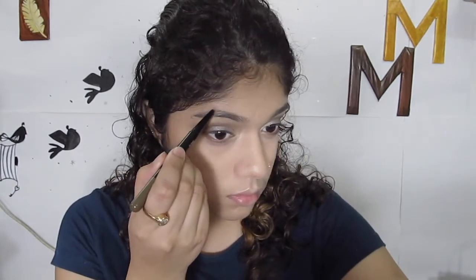It's time for my eyebrows. I'm using the Maybelline Fashion Brow Duo Shaper as usual. This is the pencil side and I'm just using it to fill in my arch, which is my one problem area. I don't have an arch at all. I have very flat eyebrows and I'm just trying to correct that over here, as you can see.